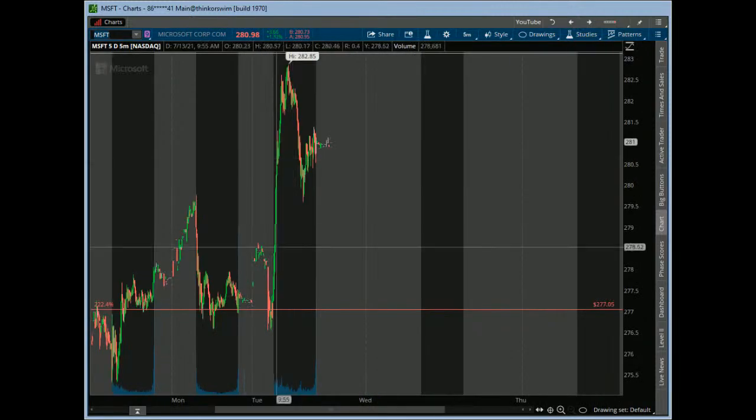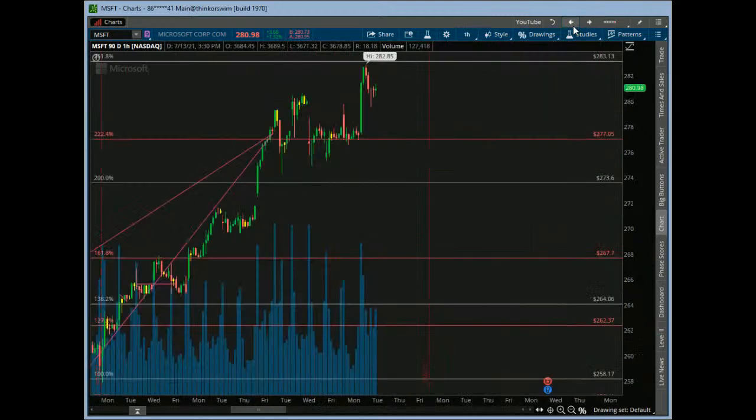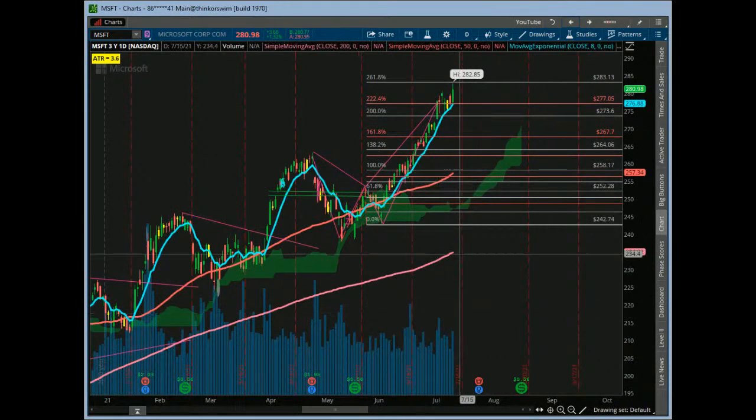And then Mr. Softy, let's take a look. So Microsoft was really strong pretty much overall today. Hung in there. This is about as strong as Apple today. Very, very good move. Fresh all-time highs, increased volume, still riding the ADMA. So nice stuff there on Microsoft.